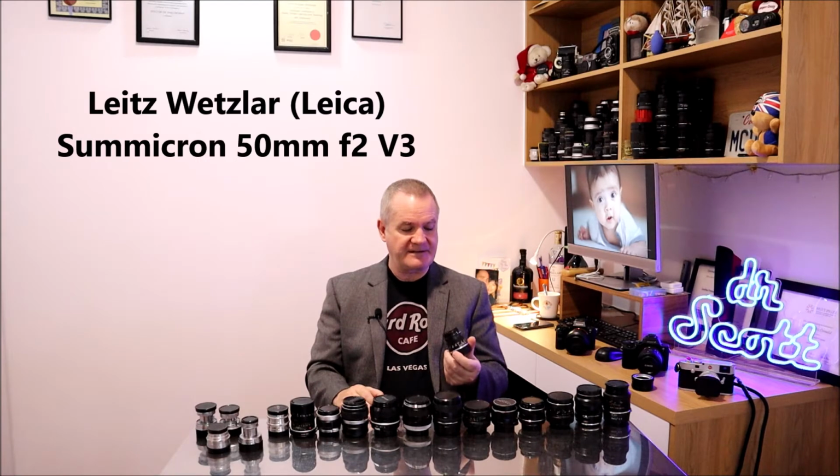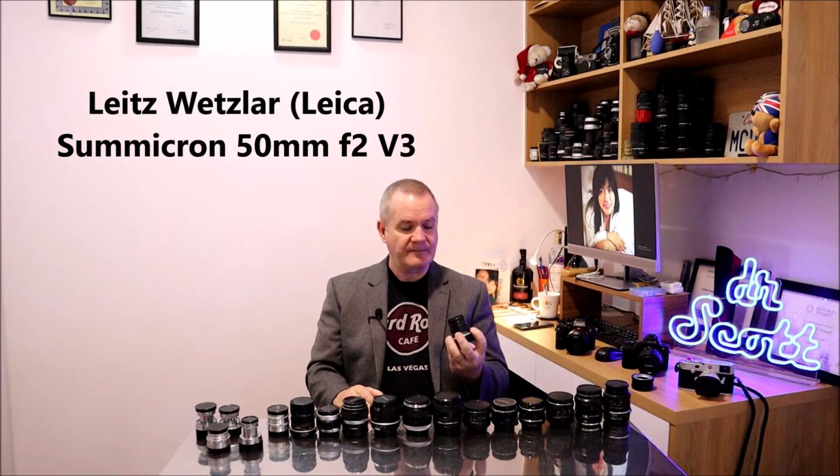Next down the list, actually the next four are Leica lenses. This one's a Leitz Wetzlar. This is a Summicron 50mm f2. This is from the 1970s. Again, it's a well-made piece of glass. Leica's kind of known for that. So even though they're old pieces of glass, they are good quality glass.